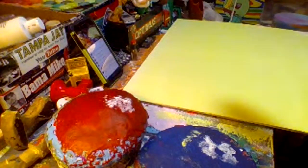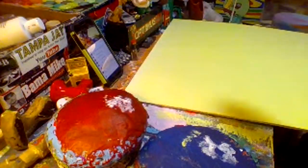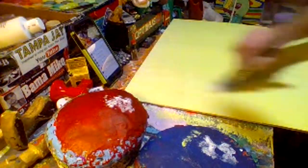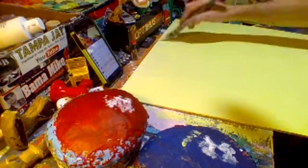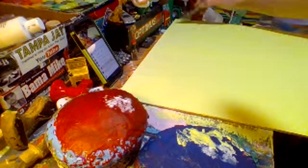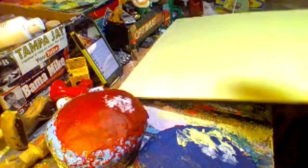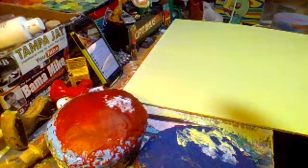Oh, losing grip. At least I know what I'm doing now. Where did I put that new brush at? I got sidetracked. There it is. Don't want to lose that.